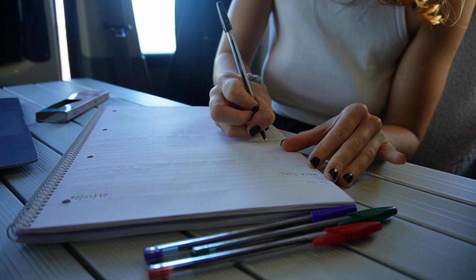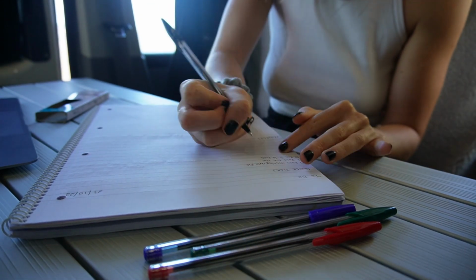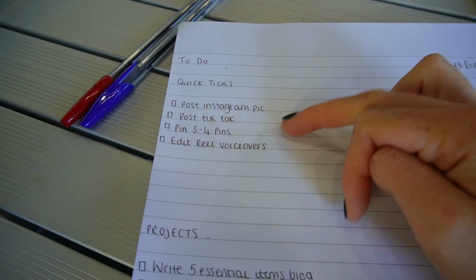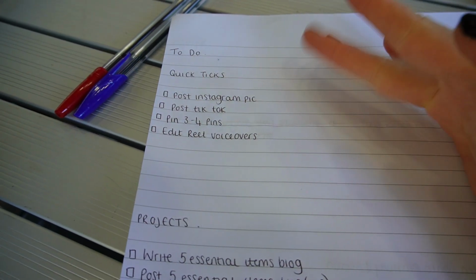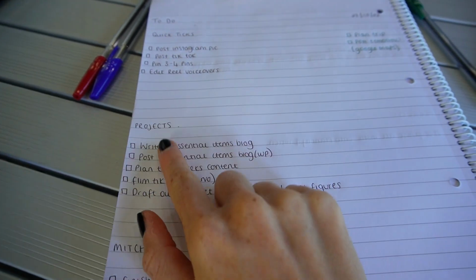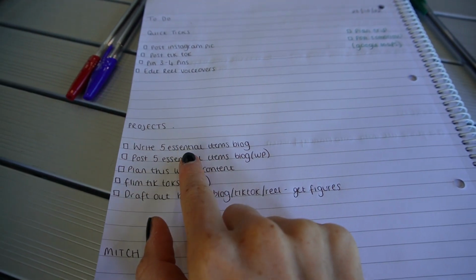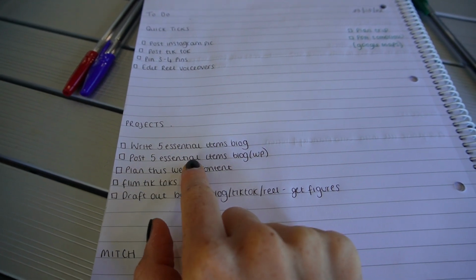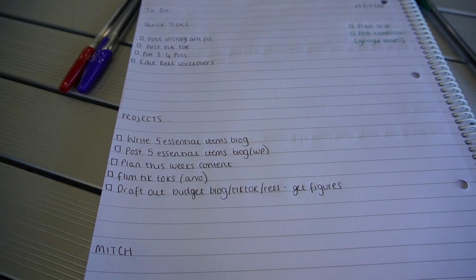When I'm scheduling our day, I'll create a master to-do list in my notepad. This will include quick ticks that take 20 minutes or less, such as posting on Instagram, filming a voiceover, etc. I'll then section a big bit into projects, which will be stuff that I'm working on, like blog posts, working on the website or batching content, and then this will end up taking up the majority of my day.